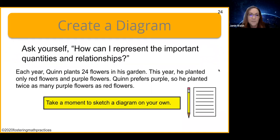In this next step, you would have the students create a diagram. So once you've really unpacked the big ideas of the problem and the context through turn and talk, through whole group conversation, recording what the students say, now you're gonna lead them to that representation. And again, a diagram doesn't necessarily have to be just a fraction picture. It could also be a chart.